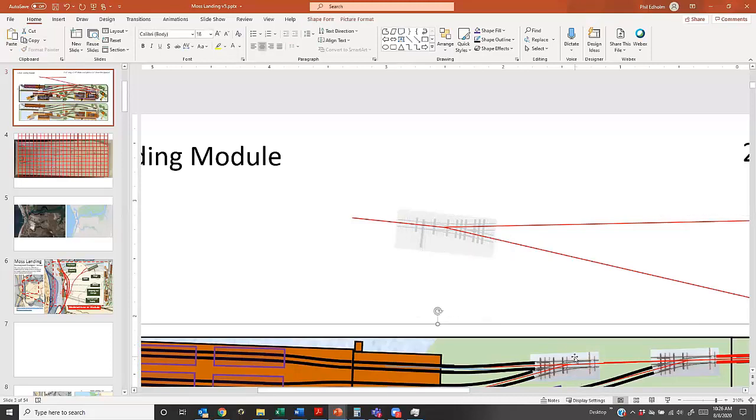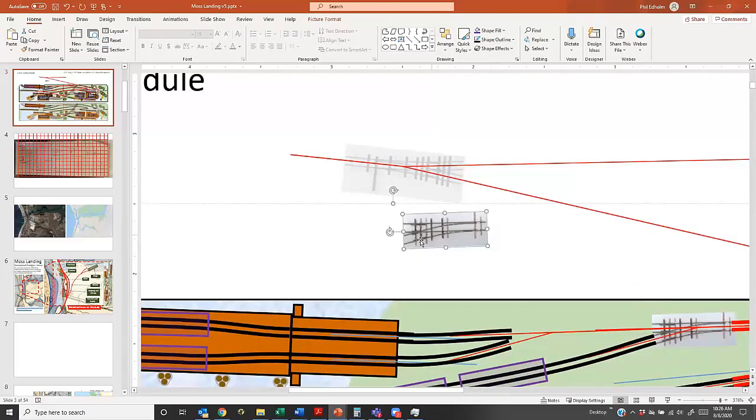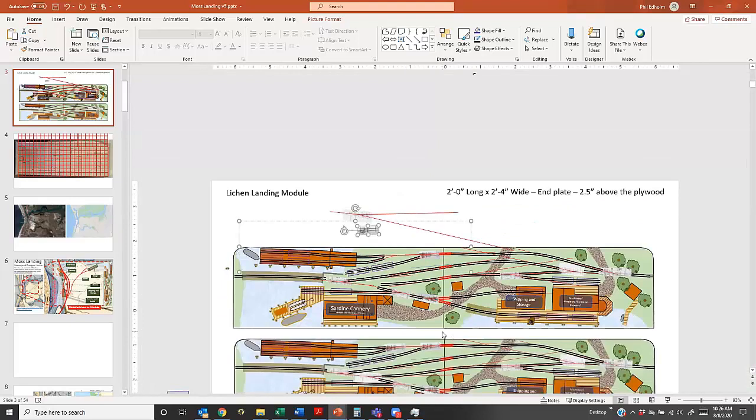But this one here, if you look at this switch, that's actually scanned. I took the switch and put it upside down on the scanner bed and scanned it, and then imported it and scaled it. But it becomes really easy to create these objects and just put them into a drawing. And everything that's here is just a series of things you can put together.